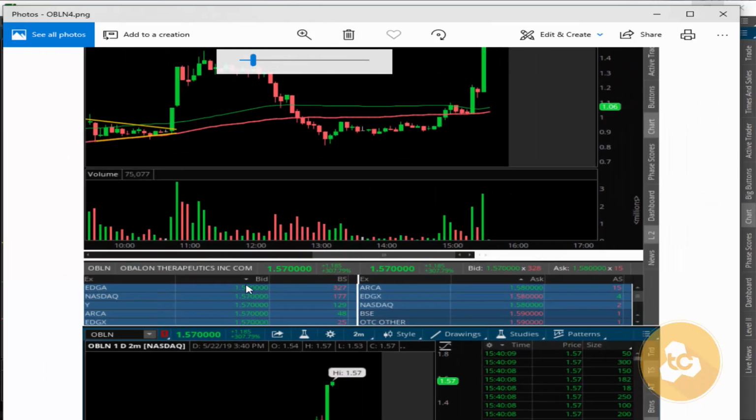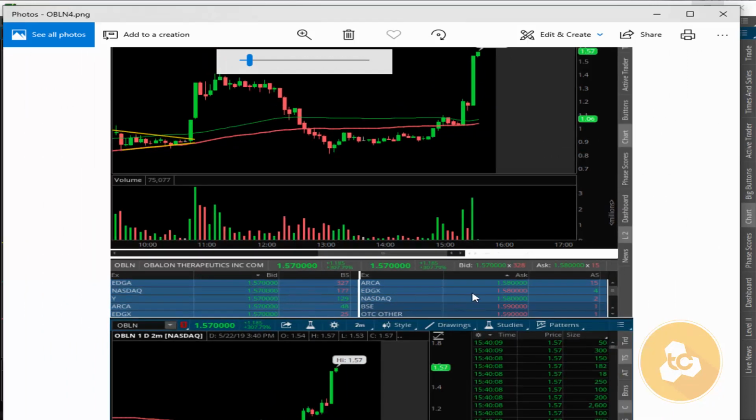If you notice here, there was a bunch of prints right here on 1.57, on the level 2. And we had a 328, which means that it was 32,800 shares on the bid on 1.57. You see a bunch of prints on the time and sales right here on 1.57 going through. It was a little bit crazy.